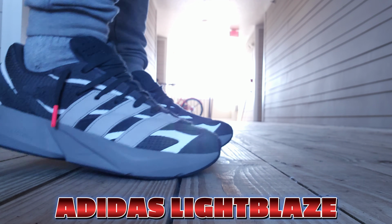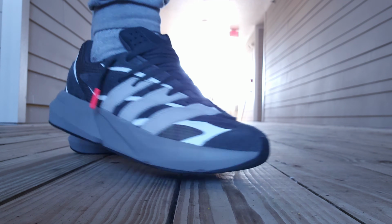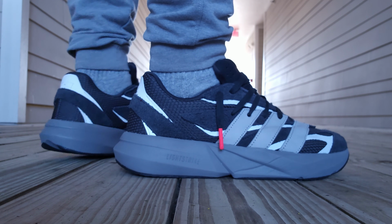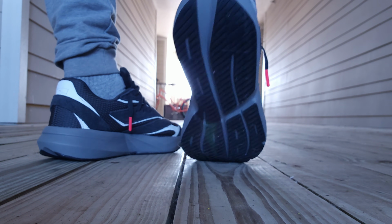This is Lightstrike done in a very plush manner. Surprisingly, you've got some suede, you've got some mesh. Again, kind of 2000s style runner, but more of a lifestyle shoe. You got decent rubber underneath. Again, it's Lightstrike foam throughout with a soft insole that has some good step-in comfort. These are great every day.